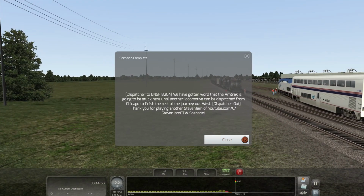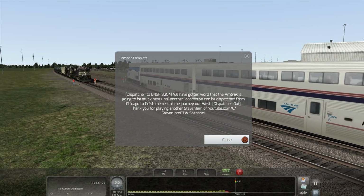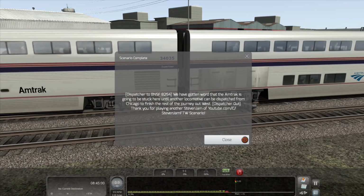So we have gotten word that the Amtrak is going to be stuck here until another locomotive can be dispatched from Chicago to finish the rest of the journey out west. Dispatcher out. Thank you for playing another Steven Jam of YouTube scenario.